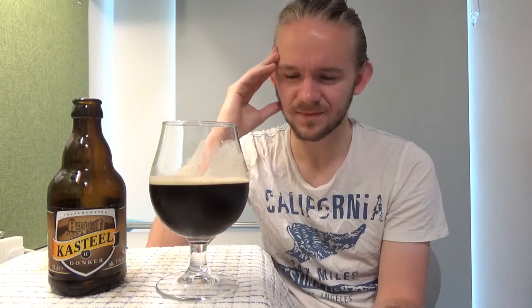But I'll tell you something, for 11%, this beer is ridiculously drinkable. That's the dangerous thing when it comes to these Belgian beers. A lot of them are like that, really drinkable, but stupidly high in alcohol, you know? And that's why we love them, of course. But yeah, the malt base in this beer is absolutely lovely.